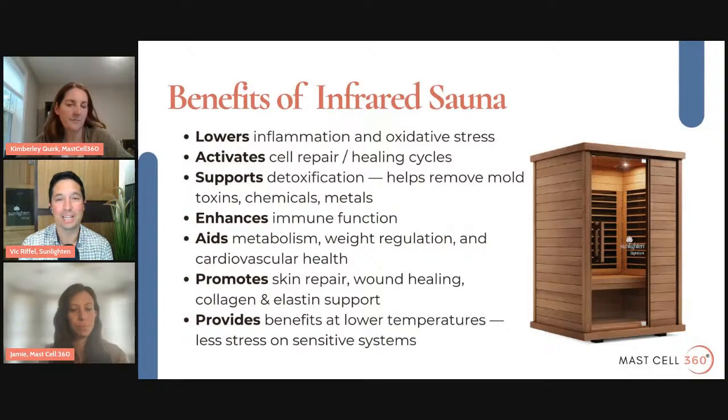You need to lower that inflammation so that we can then have a chance to feel better again and live fully. And that's exactly what Sunlighten stands for. Our promise is to allow people to do more and live fully. And that's what we've done since day one.